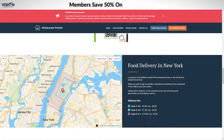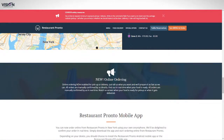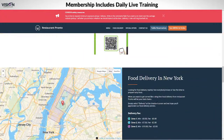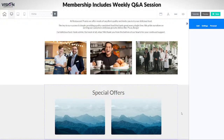But since it is a relatively inexpensive solution, we need to make sure, again, that we're keeping our costs down, and widgets cost money. So I'm going to show you a free way to create just an image instead of an embed, where you can put the different delivery areas and so on. And then of course we could add a little thing here that says new online ordering if we wanted to. But really the most important thing is we want to highlight the mobile app and the QR code and the delivery areas.